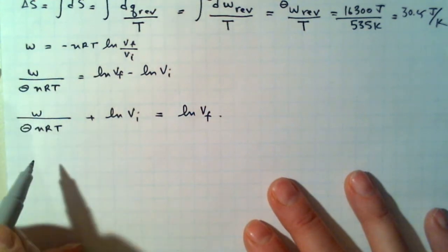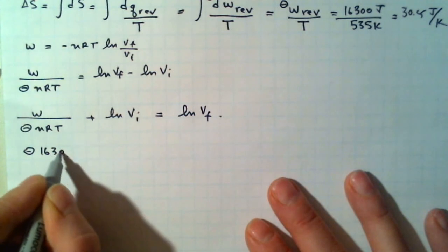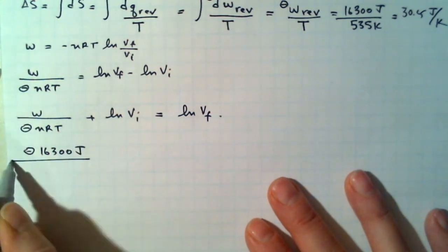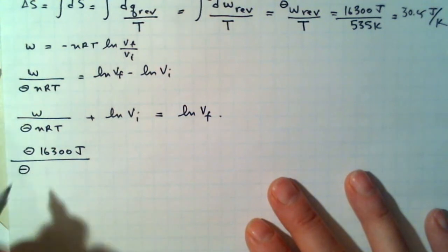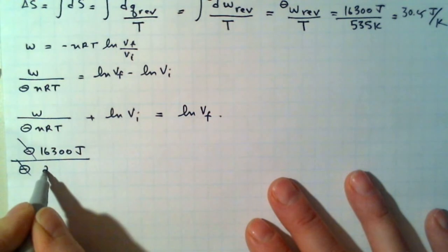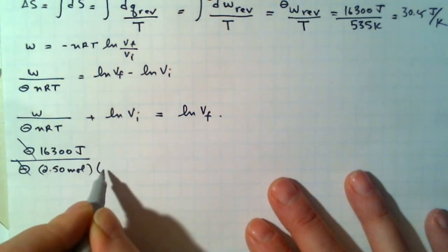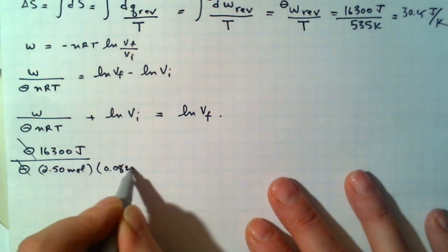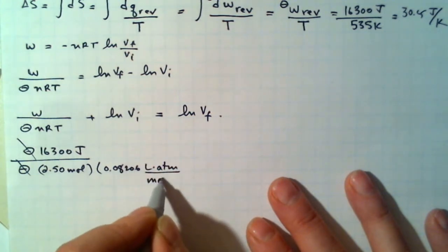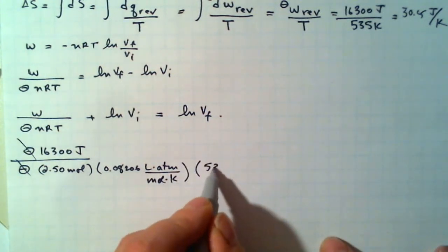So what is the value for my work? It is a negative 163.00 joules, and that's over a negative, so right away those are going to go. My moles, that was 2.50 mole, 0.08206 liter atmosphere per mole Kelvin, temperature 535.